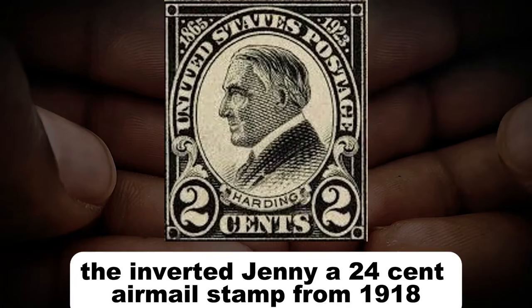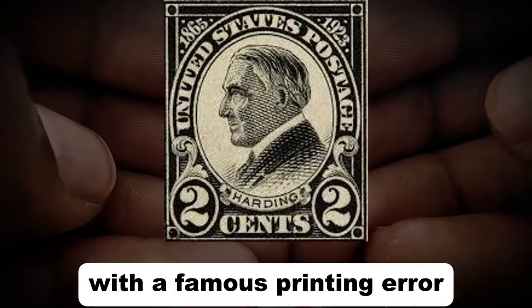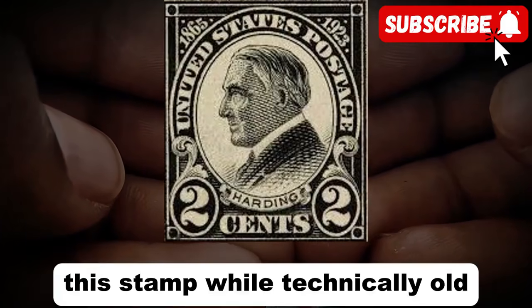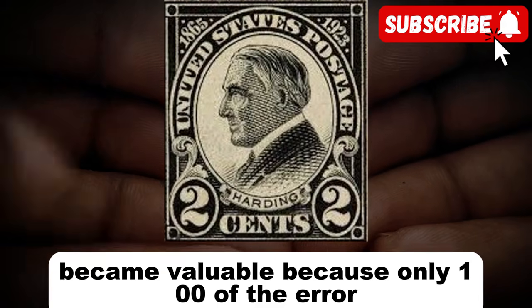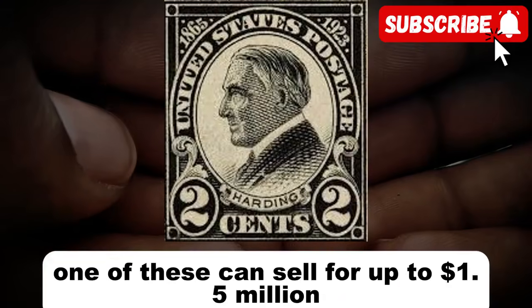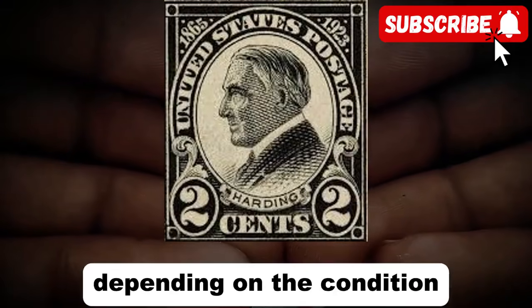Take for instance the Inverted Jenny, a 24-cent airmail stamp from 1918 with a famous printing error where the airplane was printed upside down. This stamp, while technically old, became valuable because only 100 of the error stamps are known to exist. In today's market, one of these can sell for up to $1.5 million, depending on the condition.